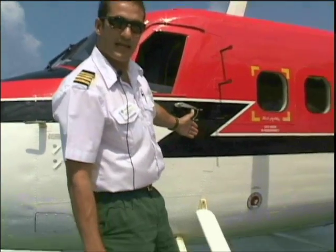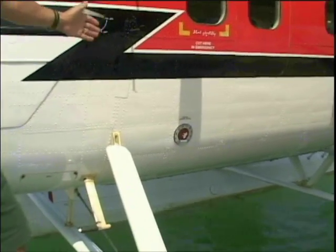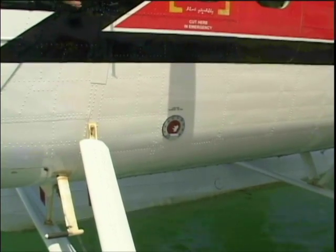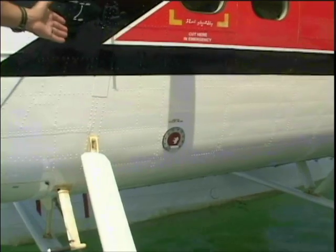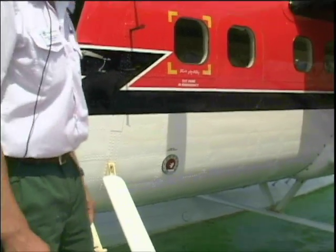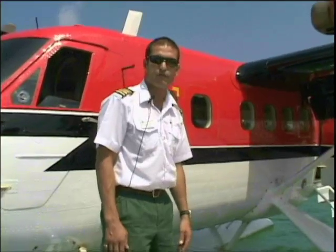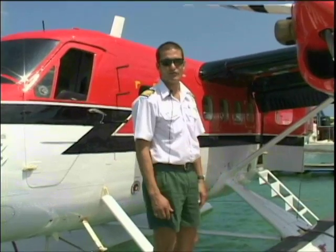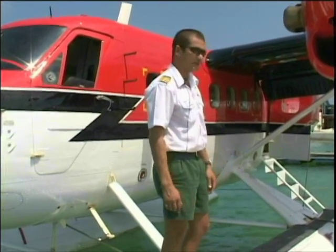You can see the red caps here, the fuel, forward tank and aft tank. There's 8 rubber bladder cells in there that contain 4 hours of fuel, about 2,400 pounds of fuel total. We burn 600 pounds of fuel per hour, so that gives us 4 hours.